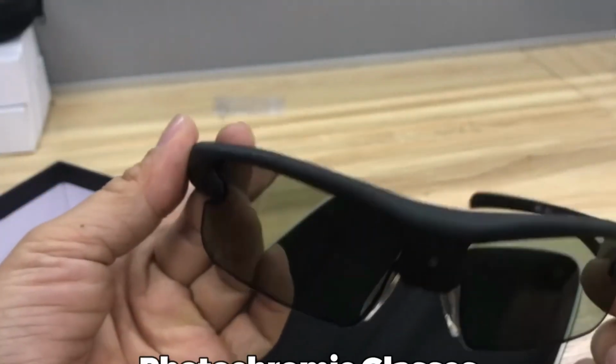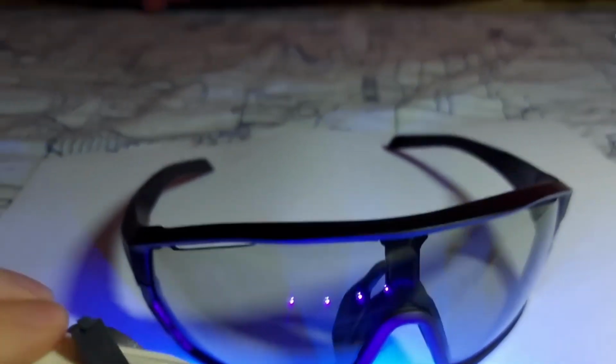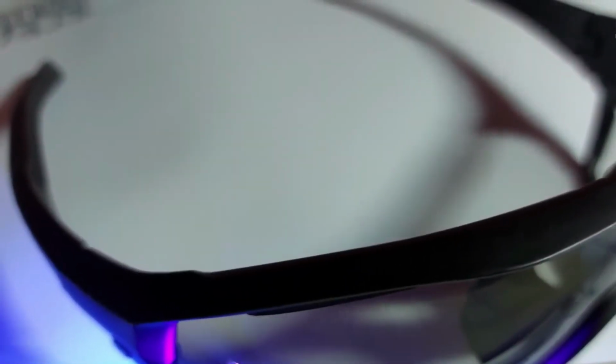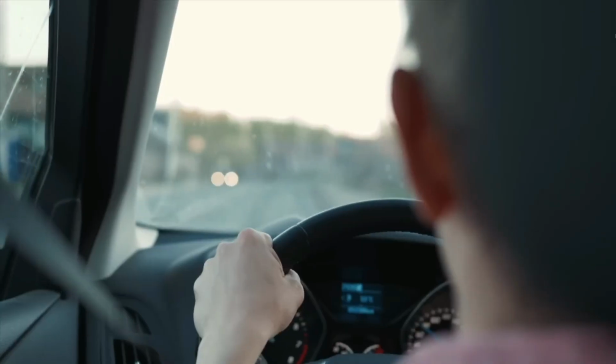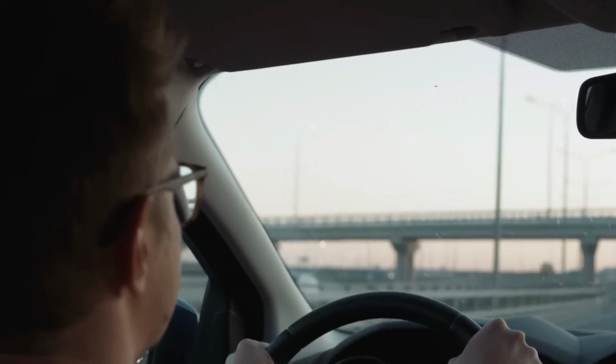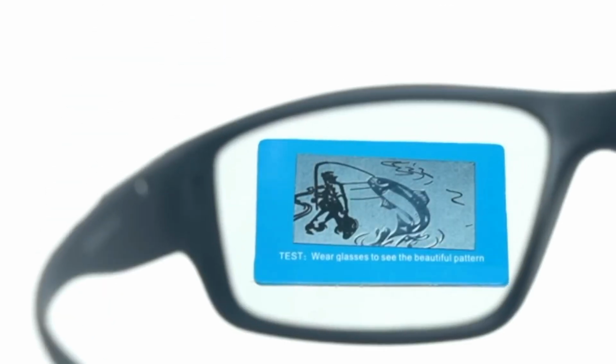Number 5. Photochromic Glasses. Introducing our Photochromic Glasses for driving and sports, designed to provide ultimate comfort and protection in any environment. Made from heavy-duty materials with frameless design, these glasses feature chameleon lenses that adapt to match the surrounding light conditions. Whether it's a sunny day or nighttime driving, they ensure optimal visibility and comfort.